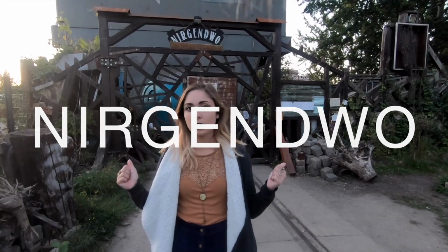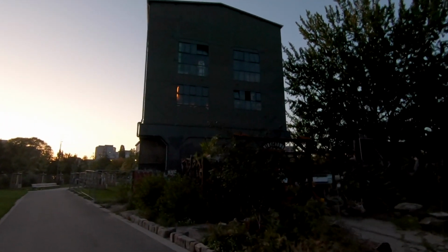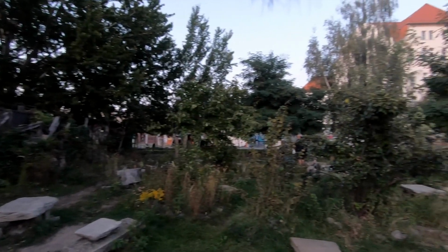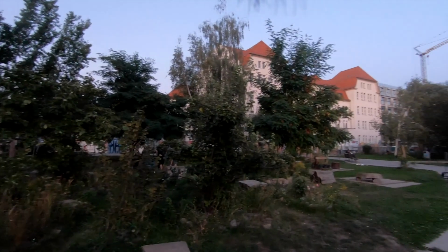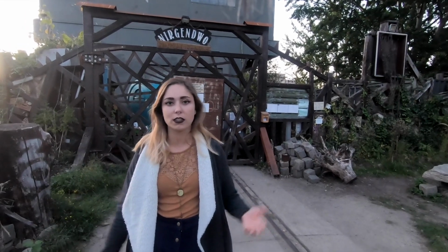Our final place today is behind me. It's called Nirgendwo. Unfortunately, it's already closed for the day today. Nirgendwo means nowhere in German, and it's basically like a little garden bar, and I think they sell plants as well, but it's a really nice area to just hang out and have a couple of beers, relax.